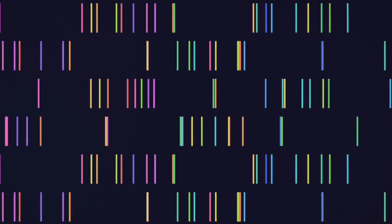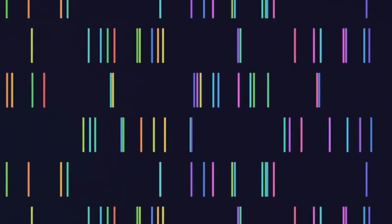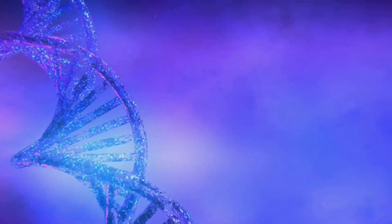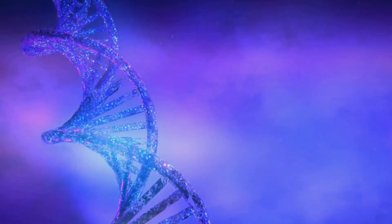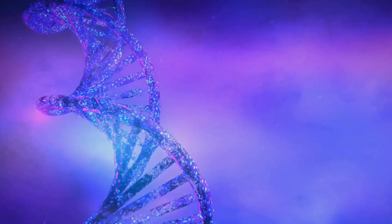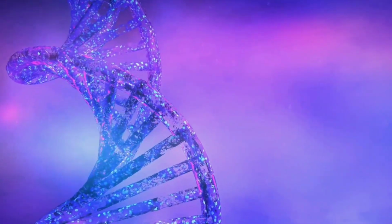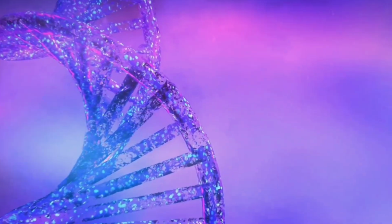Now, you may be wondering how this genetic code is read and interpreted. That's where genes come into play. Imagine you're reading a captivating novel. This book is your DNA, and the chapters of this book are your genes. Each chapter, or gene, carries a unique story, a set of instructions that guides the development, functioning, growth, and reproduction of cells. Let's dive a little deeper into how these genes work.